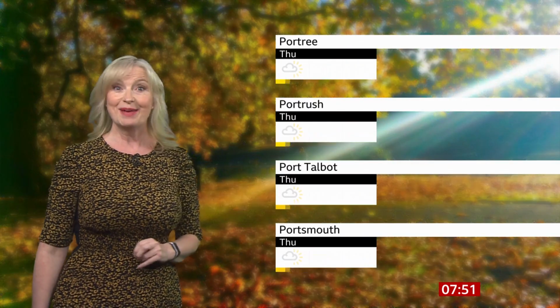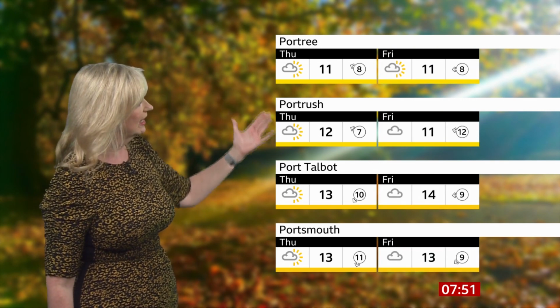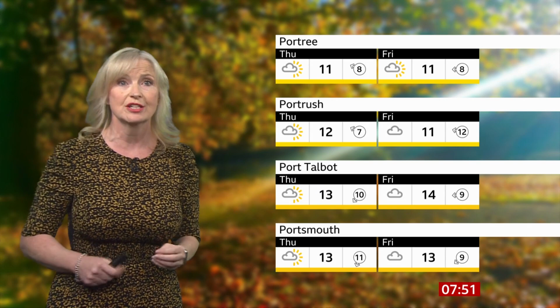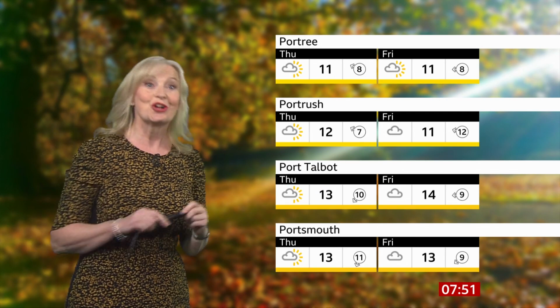Then as we head into Thursday, well, it will be a cool, frosty start for parts of Northern Ireland and Western Scotland, but as you can see, a lot of dry weather around and some sunshine. And on Friday, a similar story, a lot of dry weather around, variable amounts of cloud, but still some sunshine. But it is a week for keeping your coat close by.